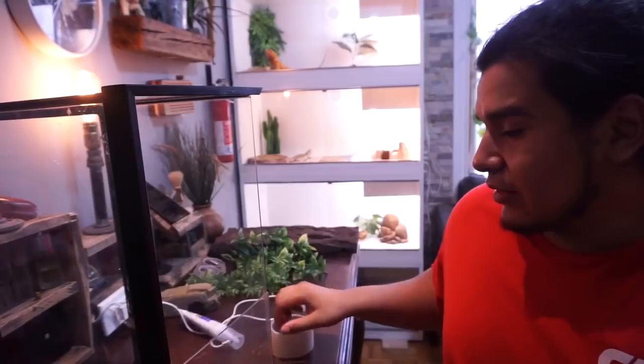So what I am gonna do is exactly that, and I am gonna leave it to dry for about 24 hours. That way the silicone is completely dry and I could actually move everything and build the enclosure nicely. So let's go.